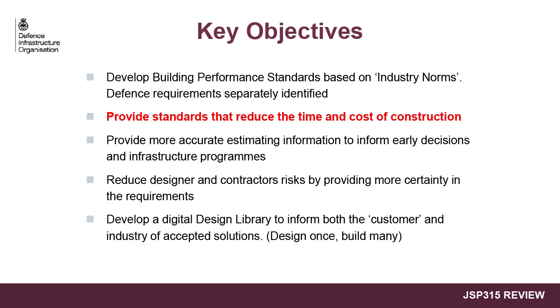Fourth, to reduce designer and contractors' risks by providing more certainty in the requirements. Detailed drawings that demonstrate rooms and room data sheets that detail the required components, finishes and fixtures will provide detail at the tender stage to reduce designers' and contractors' risks.